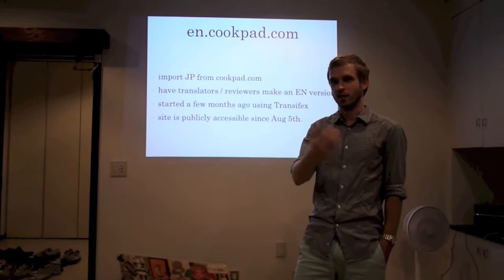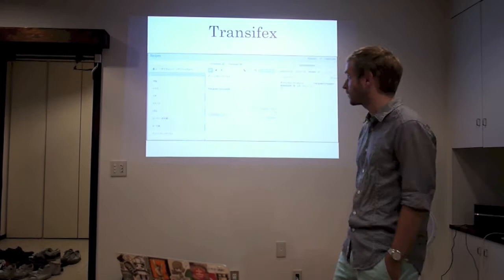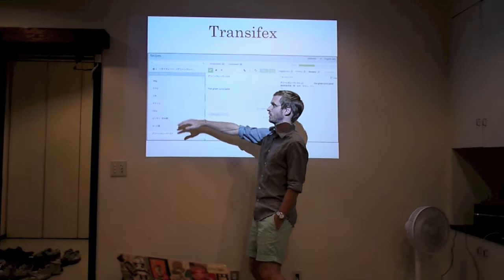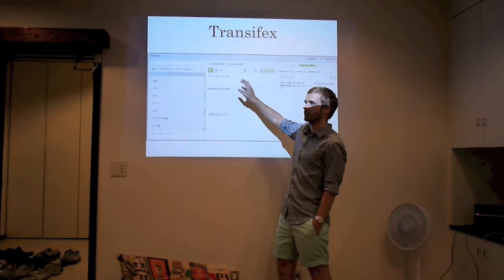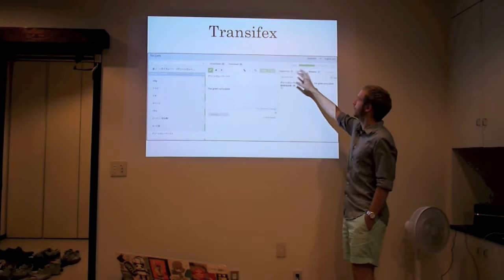The website itself has been accessible from August the 5th. So it's not even a month we've been releasing. So TransFX looks like this. Basically, imagine a recipe where you have ingredients over here, and then quantities, it's really bare bones, there's a text, there's a text, there's a text, you translate it and be happy about it. And you have some tools here that can help you. For instance, this one, the green curry pesto, is automatically translated from the beginning, because someone before in our pool of translated stuff already translated it, so it's kind of cool. And you have some search suggestion stuff that can help you when you want to translate.